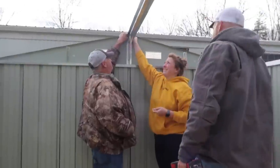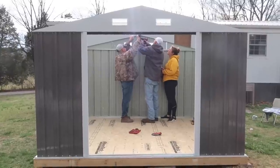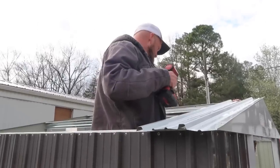Now it's time to put the framing up for the roof. You're going to have 1 beam down the center and then 1 on each side. These instructions were a little complicated. We did put it on backwards at first and then had to go back and redo it.